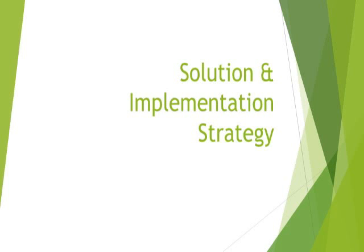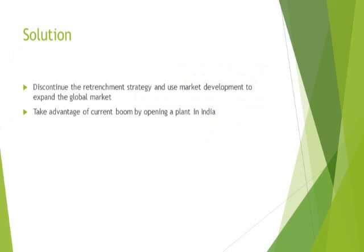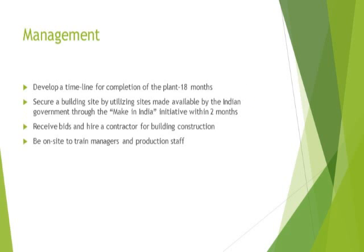The best way to do this is by taking advantage of the current manufacturing boom in India and opening a new manufacturing plant in this country. Multiple departments will be used in this implementation. The most important department will be the management.